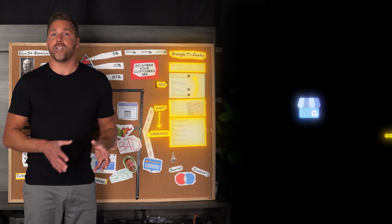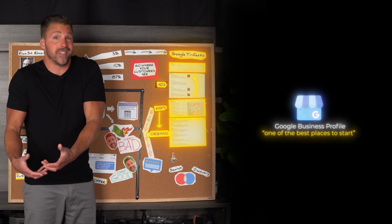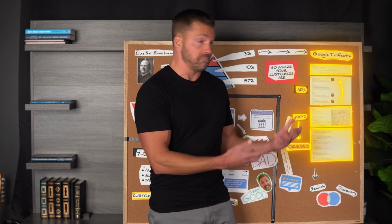This is why optimizing your Google Business Profile is usually one of the best places to start, and the first place that we typically start, as it can provide a huge lift to your business, and the strategy is actually pretty simple and straightforward. In fact, there's really only four things we need to fully optimize a Google Business Profile to get it to the top and then keep it there.